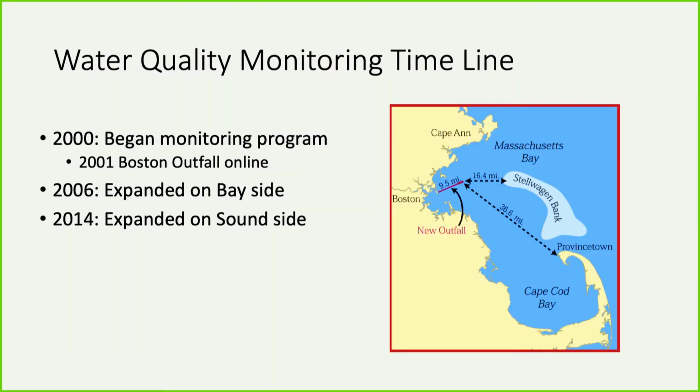A little bit of history. We started monitoring back in 2000. The impetus behind starting this program was when the Boston outfall pipe went online. It was scheduled to go online in 2001, so we wanted to start monitoring water quality before that. What this pipe did, as I'm sure you're all very aware, was divert sewage from Boston Harbor 9.5 miles offshore.